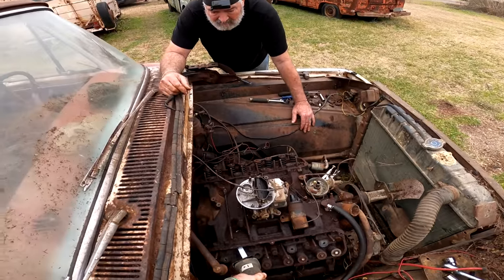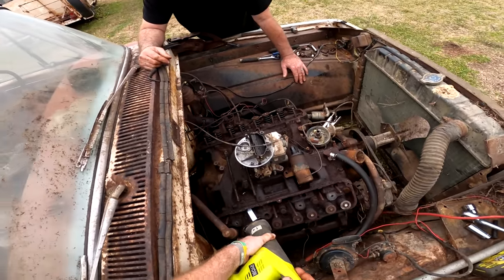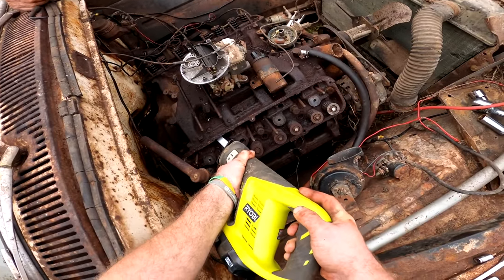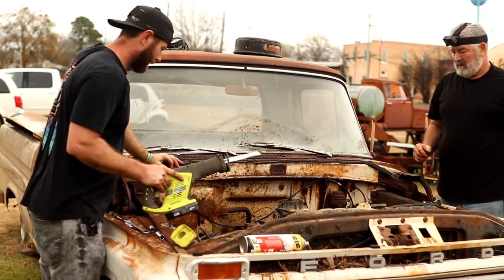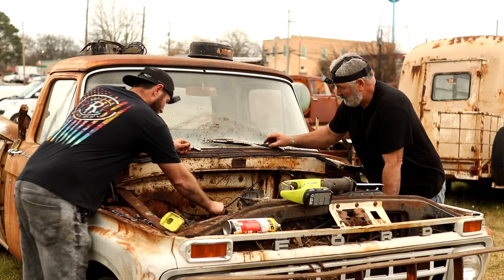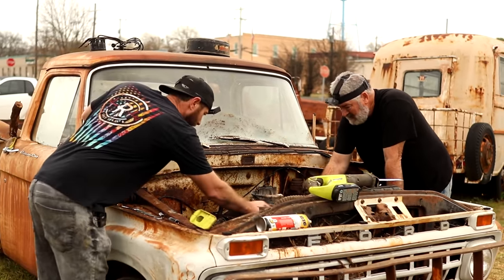I know everyone's saying, all the little pieces of metal that are going down in there, but it ain't no different than all that rust that's already in there. Rusted as that was, it sure was strong still. It's one of those things where you have to make a decision on whether you want to move forward or just walk away and leave it. I think that's got all of mine then.